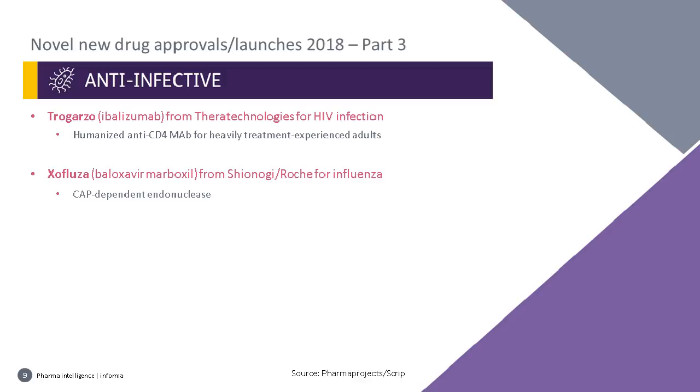The second of these is Shionogi's Xofluza, and this is a novel treatment for flu. It's a new direct antiviral therapy. And so it's branching the field out away from the older neuraminidase inhibitors. So Xofluza inhibits the cap-dependent endonuclease, and is the first endonuclease inhibitor to be successfully developed. This one debuted in Japan. It's another of the Japanese debuts, but it's just been filed in the US by Roche.